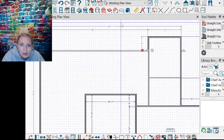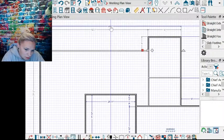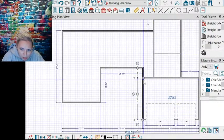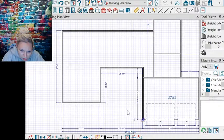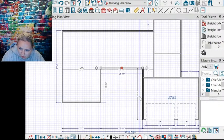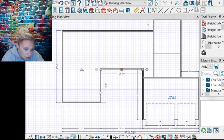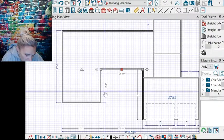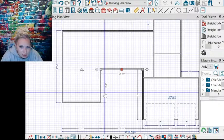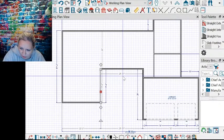Okay. So I don't need to know that measurement. But I do want to know this. Let's make it an even 26 foot. Okay. Then our covered front porch area, which is actually the back porch area. It looks like we have about 6, 12, 18 maybe. We'll try 18 for now.